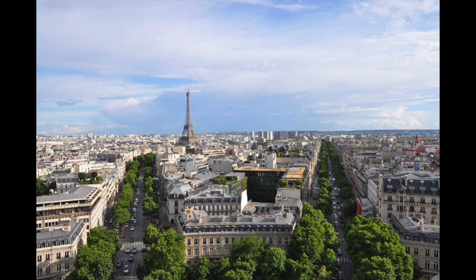Degas was a frequent patron of the Paris Opera and spent a lot of his time behind the scenes, either backstage or in rehearsals. This is where his inspiration came for works such as La Classe de Danse and L'Étoile. While the exhibit at the Musée d'Orsay is focusing on some of his portraits, there are still a few examples of his paintings of dancers, and they are certainly worth a visit.